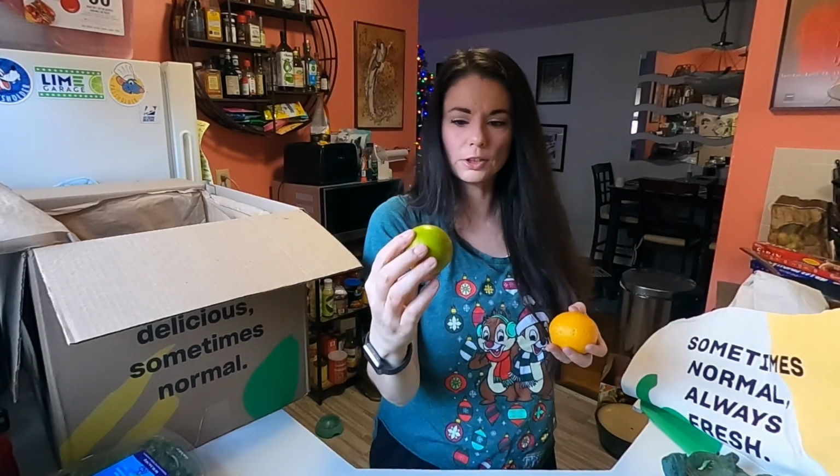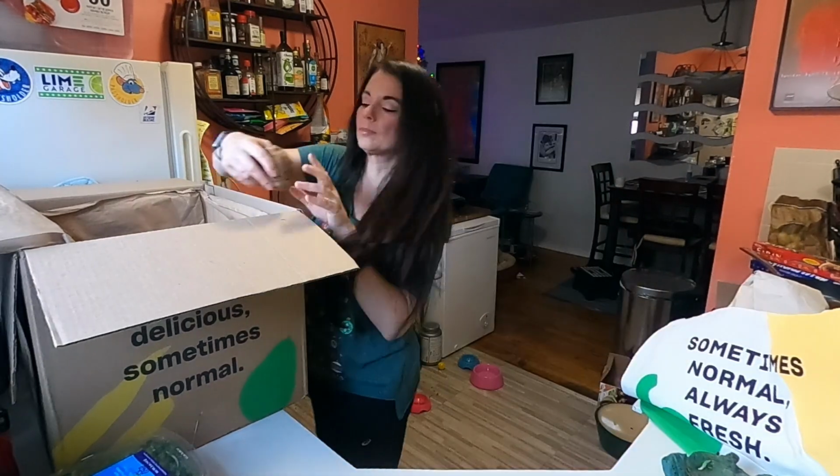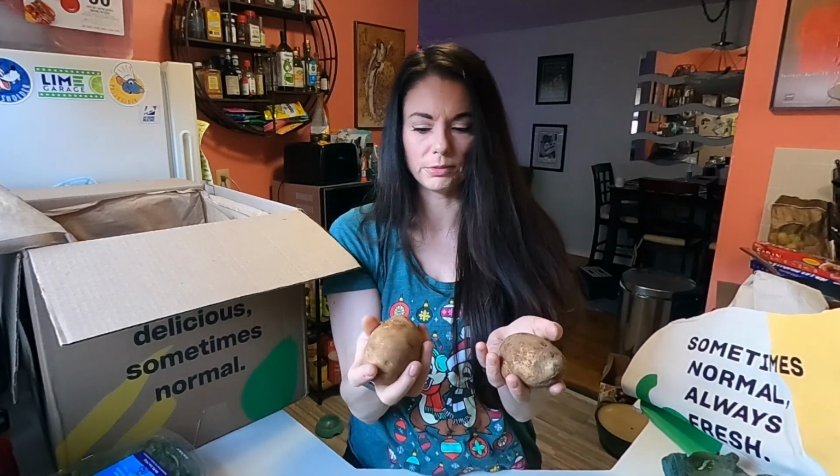Another lime. Looks good. It's a little yellow, but that's okay. Another orange. And two more russet potatoes. These look perfectly normal, although dirty. But again, we wash this stuff, right guys? Don't you wash it? I hope so.